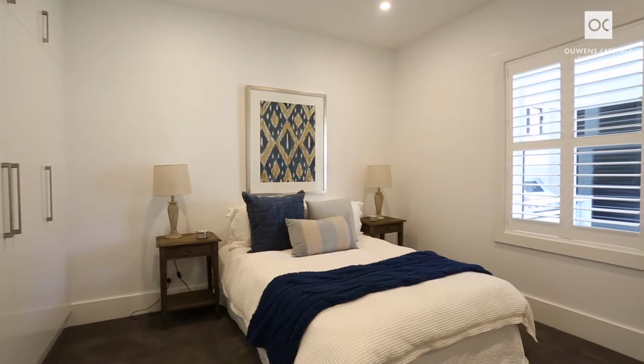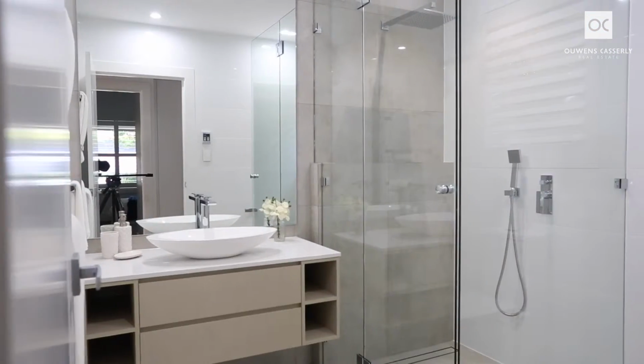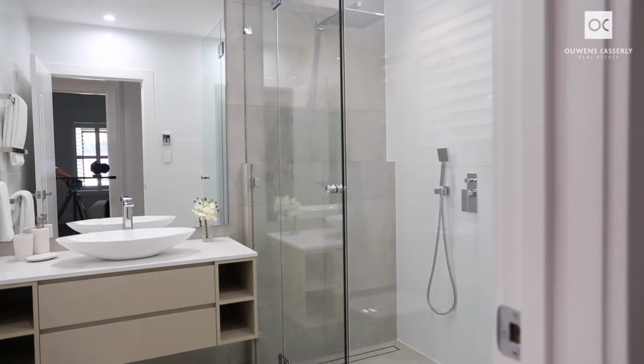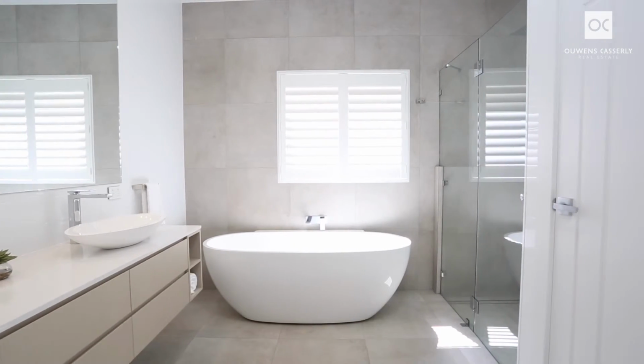What a highly desirable feature, having your own downstairs guest suite, which includes a beautifully proportioned bathroom that is available for pool users with both internal and external access. Each wet area gleams with custom cabinetry and engineered stone.